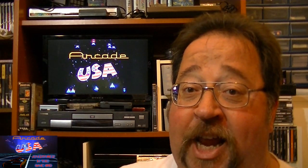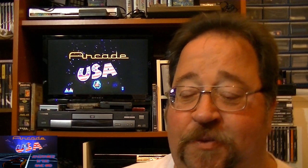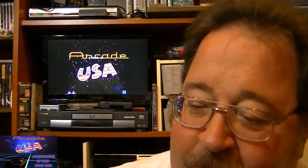But I wanted an actual physical cart to put into my 32X just to give me that full experience. I'm one of the few that really like the 32X. I don't know why. I'm weird that way. But I really do enjoy it, especially Shadow Squadron. And I do like the Star Wars arcade game on there. I like that one quite a bit. And of course, Starside. There's a couple other games. Zaxxon. I like the Zaxxon on there as well. Moving on. I'm rambling too much about that.